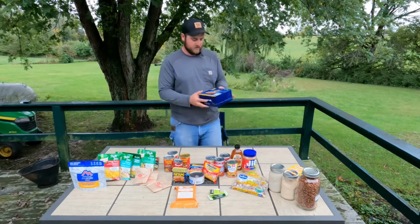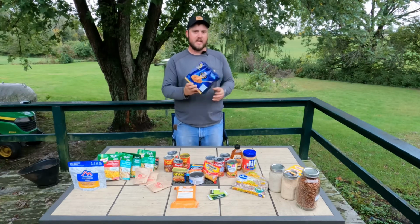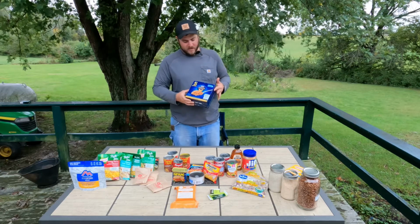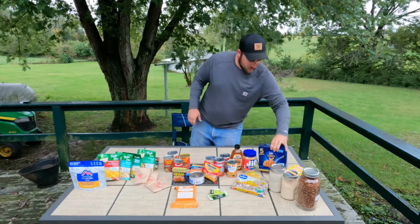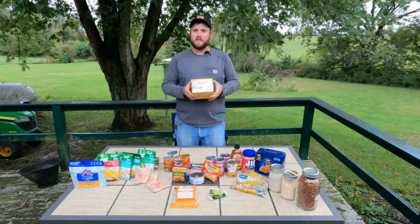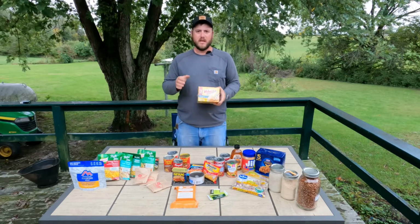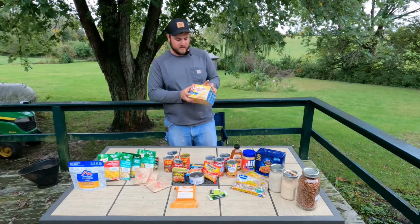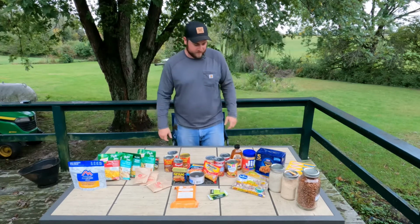Another thing is this mac and cheese. Now, Kraft, you're gonna have to add milk and butter to it to make it taste good, but you could do it with water in a pinch. The Velveeta, on the other hand, it's got everything in it. So all you have to do is boil the water and then simmer the noodles. And then it's got a packet in there with the cheese. I'm sure you guys have had this, where you don't have to add anything. It's just all right there.